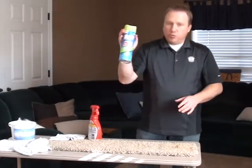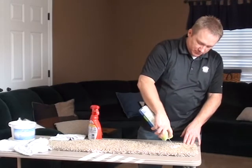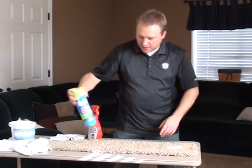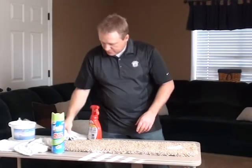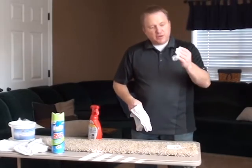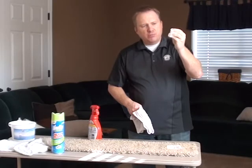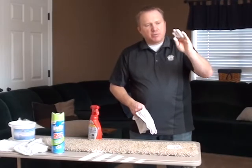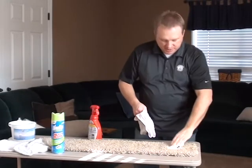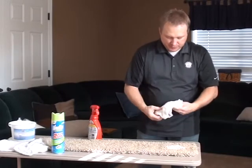This one is Woolite. This is another pretty common one I see quite a bit in people's homes as we're cleaning them. Spray that on. And this just has tons of foam. See folks, that is carpet killer right there. That foam, as it stays in your carpet, that residue will literally just attract dirt to your carpet like nothing else. Okay, I almost just can't believe people would dare put this on their carpet.